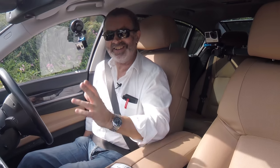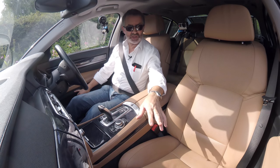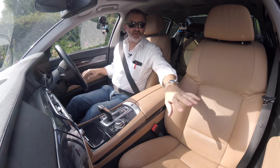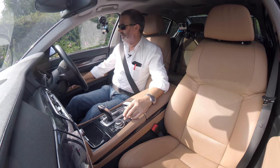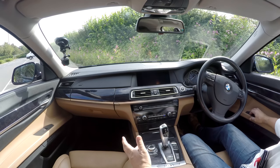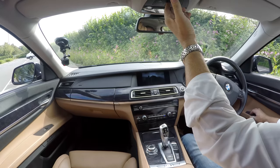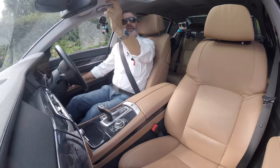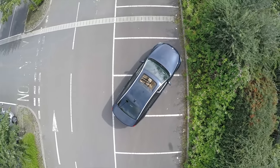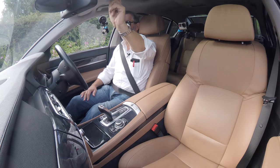I can't think of anything that's politically correct to say, so we'll skip that one. Okay, so anyway, two position seats for driver, passenger, and even in the back too. Power folding door mirrors. There's just so much, honestly. I could go on all day about this. We've got electric sunroof, tilt and slide, and then you've also got this shade band, which I'll put across.